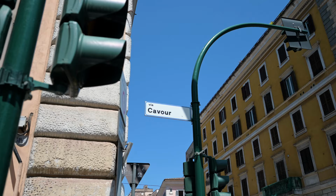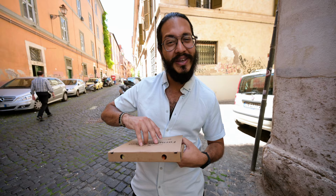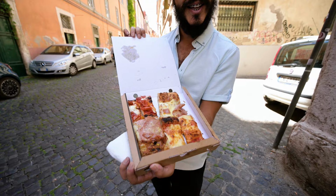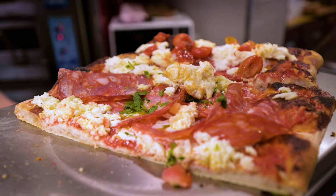For lunch, I stopped by this place called Forno da Milvio to get some, if I can open this correctly. So this here is Roman pizza, and it's pizza by the slice. They can cut the pizza for you in different sizes of the slice, and they weigh it. And depending on how much it weighs is what they'll charge you.